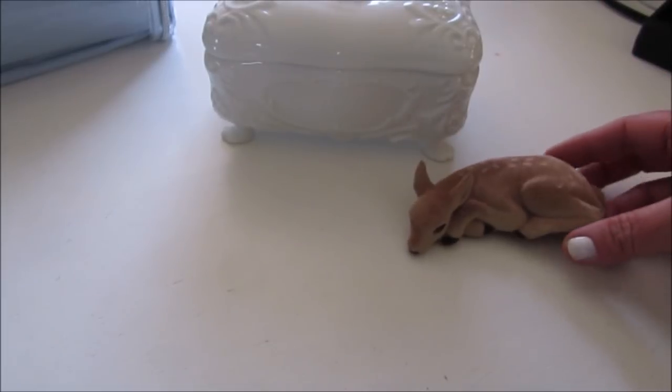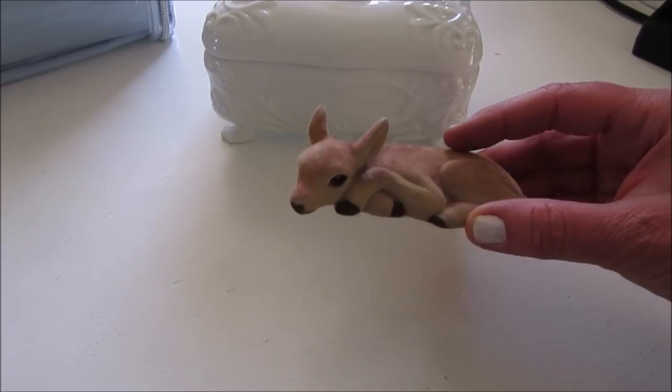So I was very excited when I went to the post office last week and I had a package. I got home, opened it up, and it was from Julie from Maine. So thank you very much, Julie. And I just want to share with you really quickly what she sent me, because I just love it so much. So the first thing she sent me was this adorable little deer.